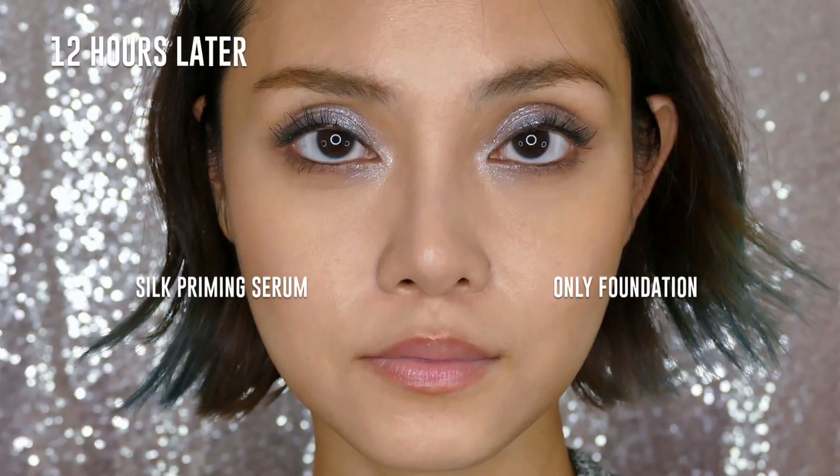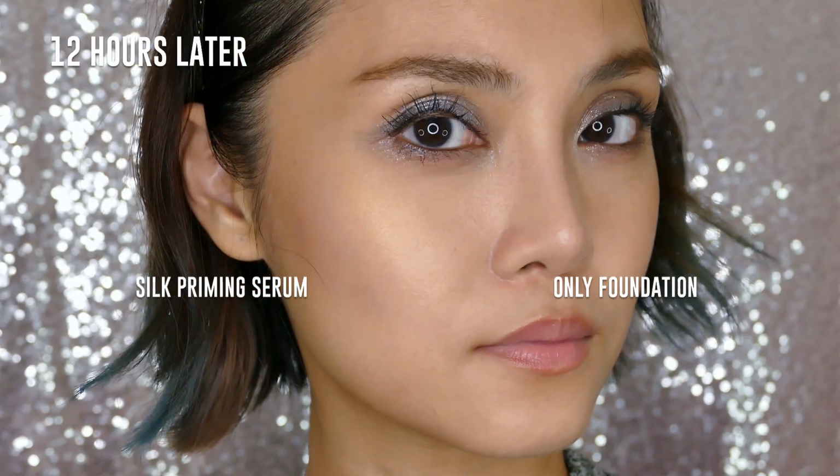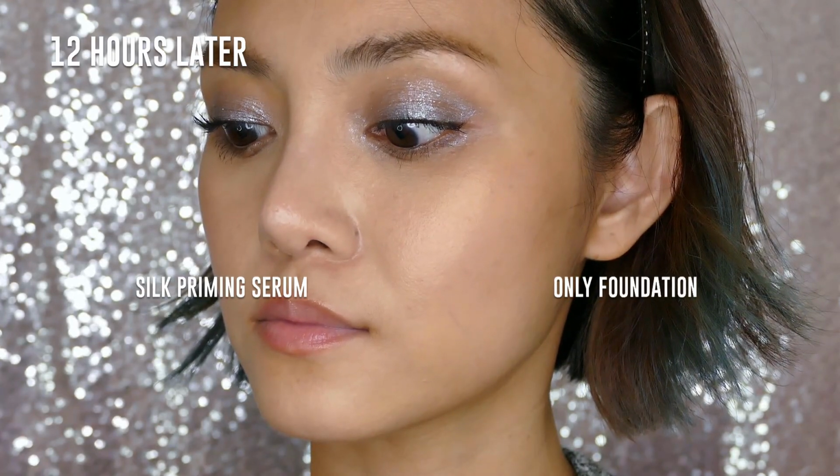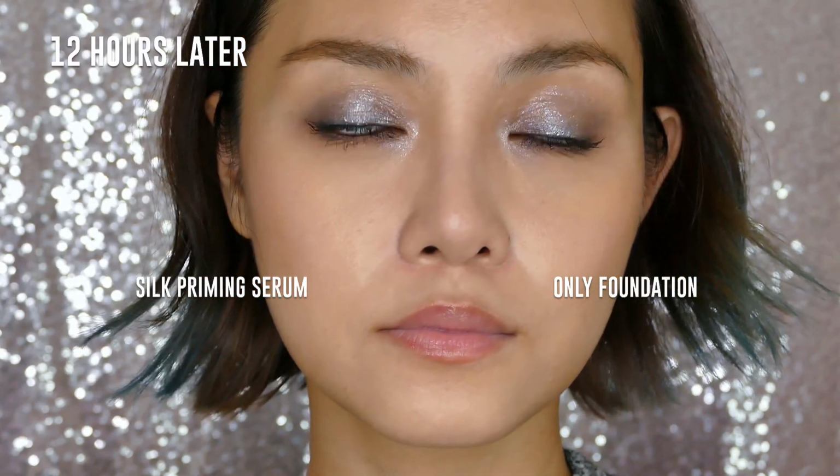Hey guys, it is now almost 9 p.m. and I have been wearing this foundation way longer than I was expecting to. It is now 12 hours of wear, and I have to remind you guys again that this foundation makes no claims about being long wear. It is not supposed to be oil control or anything like that. It's just a fresh, natural looking foundation.